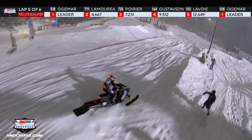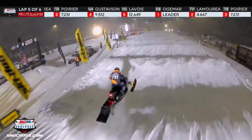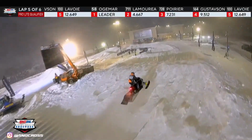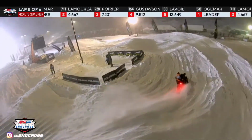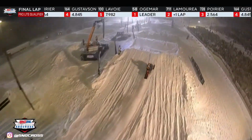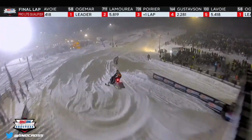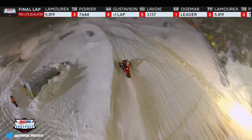There's Matt Lamorier rolling along here. I would call this a Saturday night cruise, but yeah, it's a little bit more difficult than that. Matt has had a very trying start to the 2022 season, was not able to qualify for the first 4 rounds, but has really stepped it up here in the latest 5 rounds of racing. And that's an important thing to mention for those of you that maybe are watching Snocross for the first time.